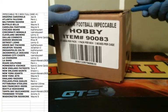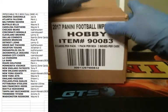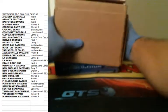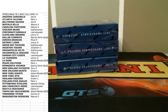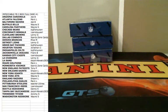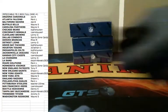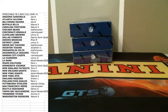Sealed box. Empty. Good luck, guys. Box one.